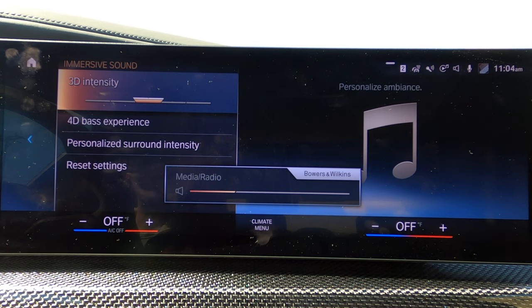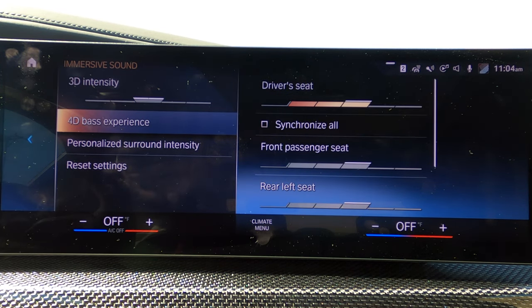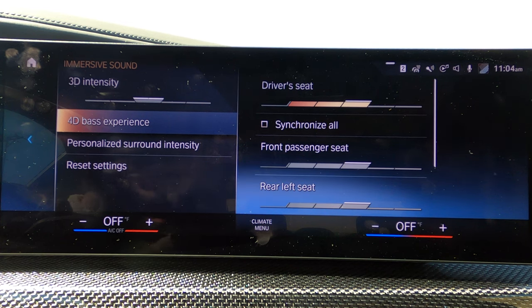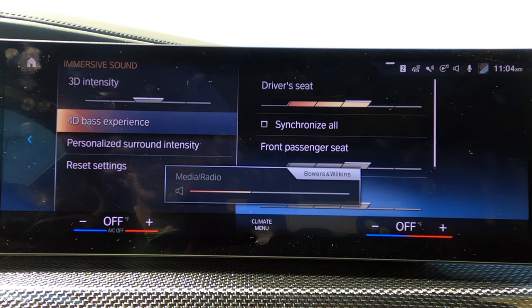And then 4D bass experience. That's actually adjusting these exciters, they're called. They're speakers in each of the four outboard seats, and those create a little bit of a rumble in your back to make you feel the bass. You're not really going to be able to notice much of a difference from the headphones and microphones, but let's turn it up and down just in case.